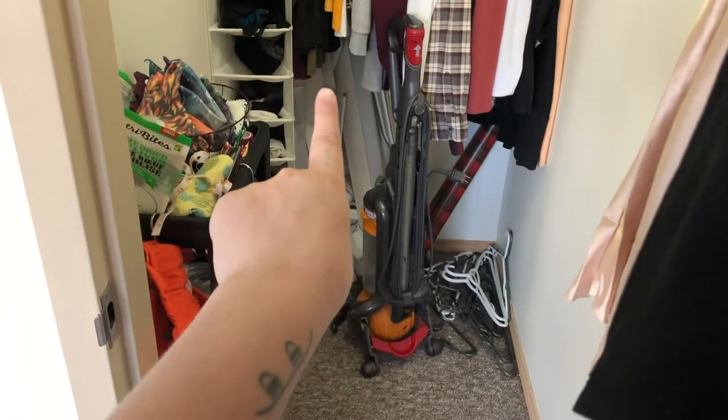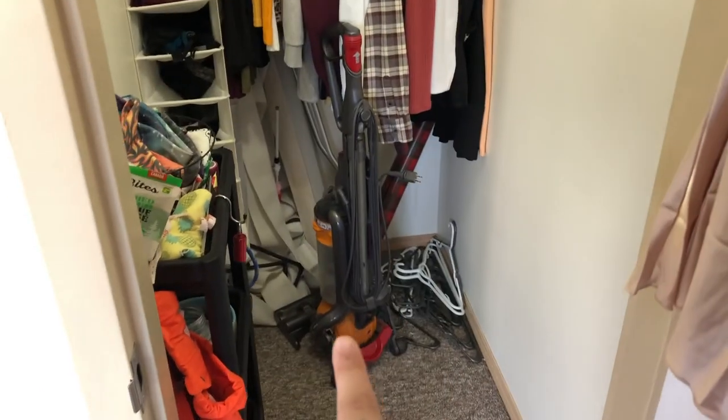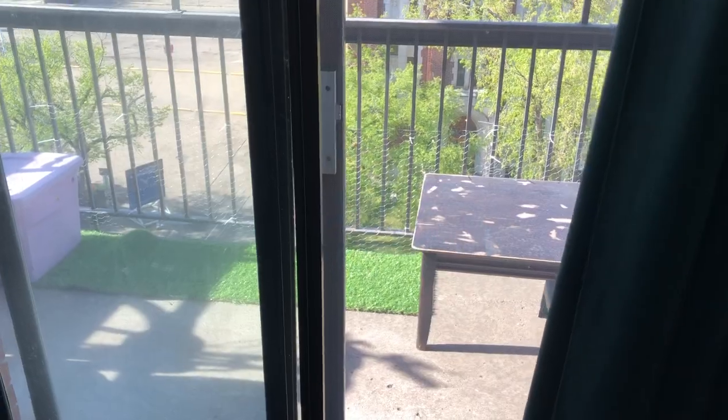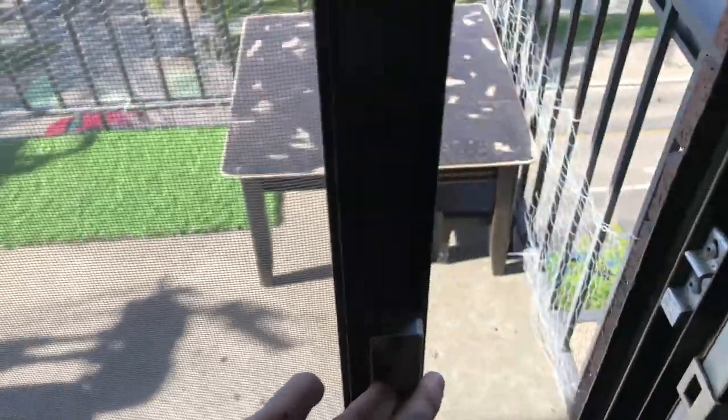I also, back here, if you notice, this used to be the curtains that were on my apartment and I felt they were ugly, so I replaced them. And then I got this Dyson because Saturn sheds like crazy. And then finally, the piece de resistance. No, I'm just kidding. It's not that special.